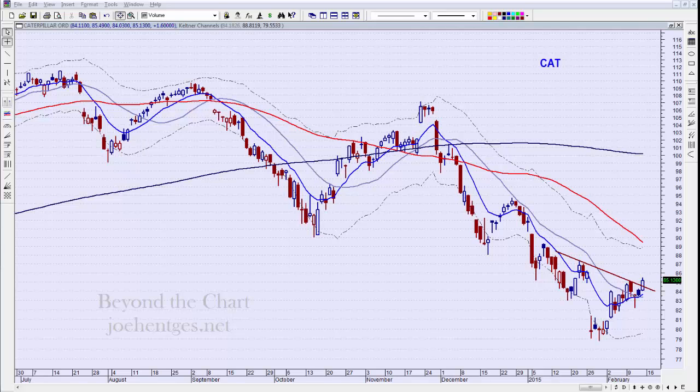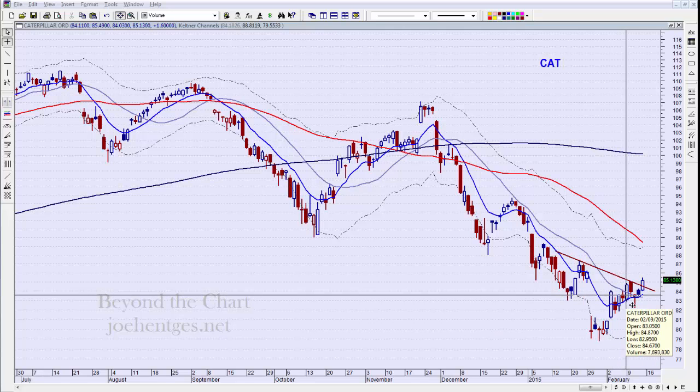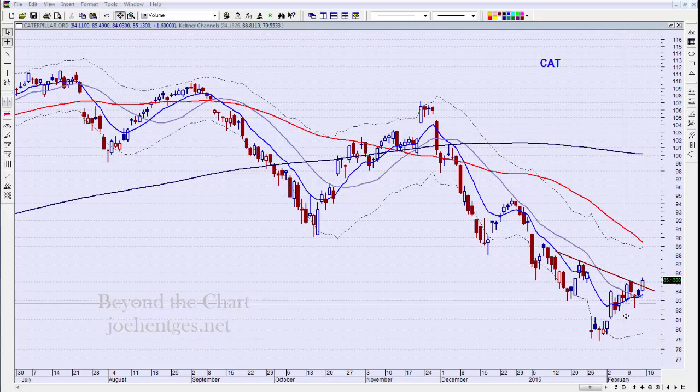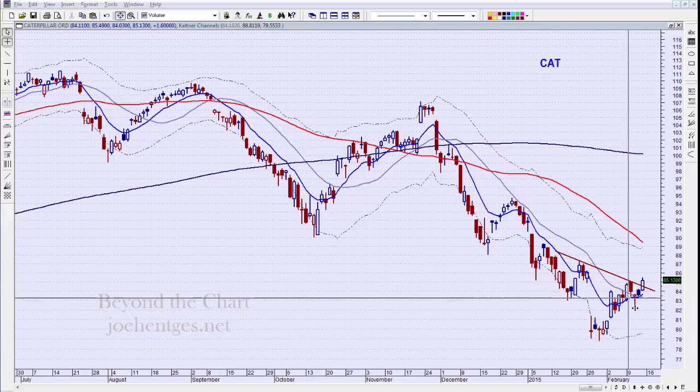All right, let's take a look at CAT. We got in on the 9th, and where was the 9th? Right here. Okay, it felt like this was starting to turn. I was seeing divergence in the indicators. It's now broken this trend line. It kind of struggled a little bit to get going here.